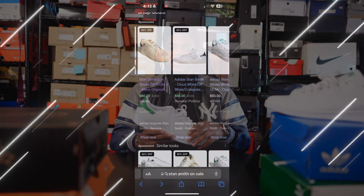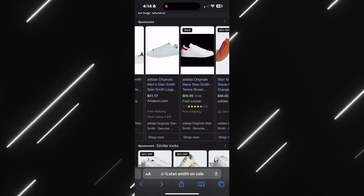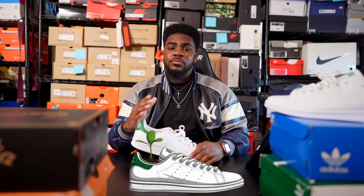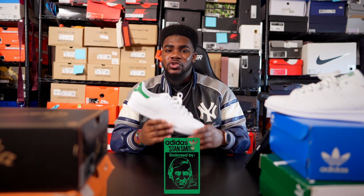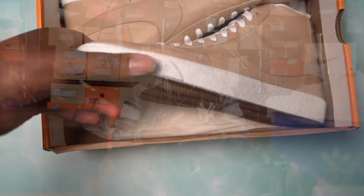It also screams affordable. You can get this pair for a retail price of $75, with collabs costing around $100. And also, the Adidas Stan Smith is pretty much on sale almost every single day. You can get a pair for like $40, $30, $50, and sometimes even lower than that. The Adidas Stan Smith is the classic shoe that you definitely need in your collection. You can't go wrong with a pair. The Adidas Stan Smith served as the fourth and final sneaker for this list.